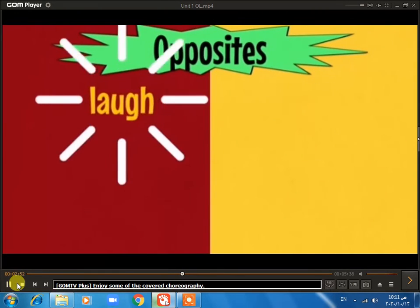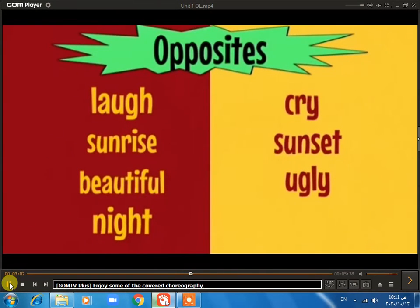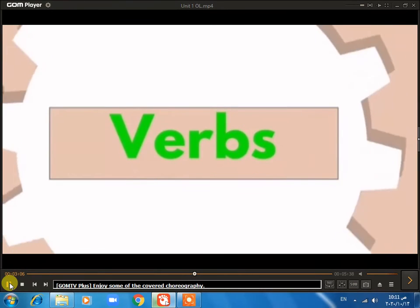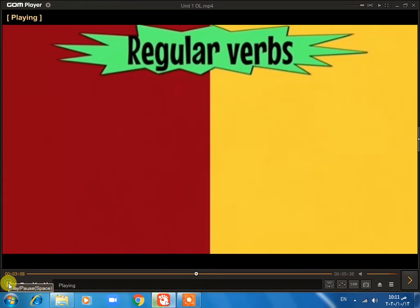Okay, more opposites. Laugh, cry, sunrise, sunset, beautiful, ugly, night, day. Verbs. We have verbs here, regular verbs and irregular verbs, of course. We are going to start with verbs. Let's have a look.